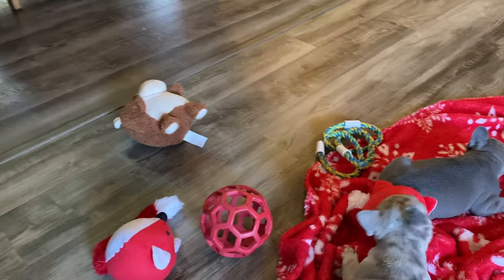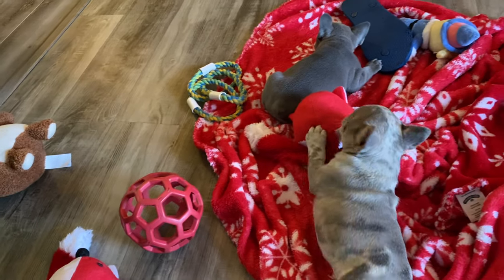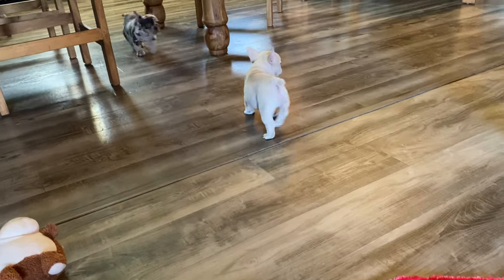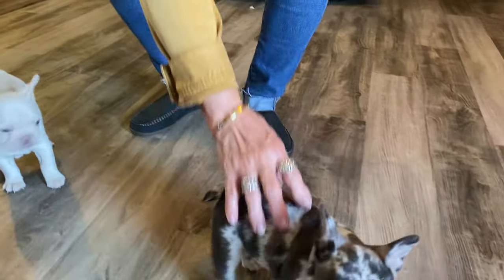Here's one of the lilac merles. That's a little girl right there, isn't it? Yep, it's a girl. Then this is the little girl. Then here's the little platinum that's going to Puerto Rico. Puerto Rico, yes. And there's Misfit.